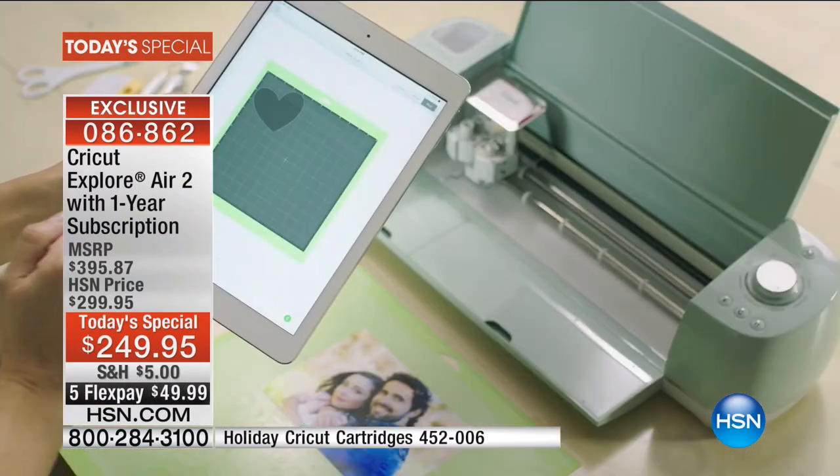You're able to scale things up from a half inch all the way to 11 inches. You're able to change out the color, change the paper. You now have the ability to use Snap Mat and really customize anywhere on the page.